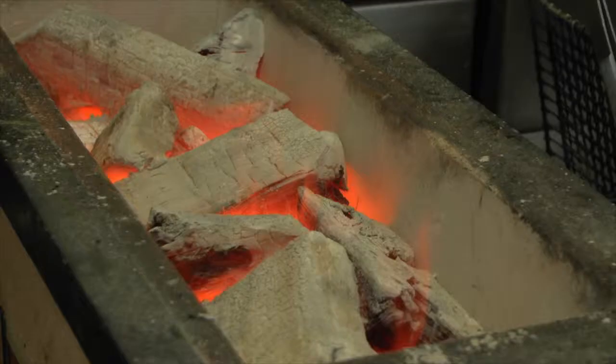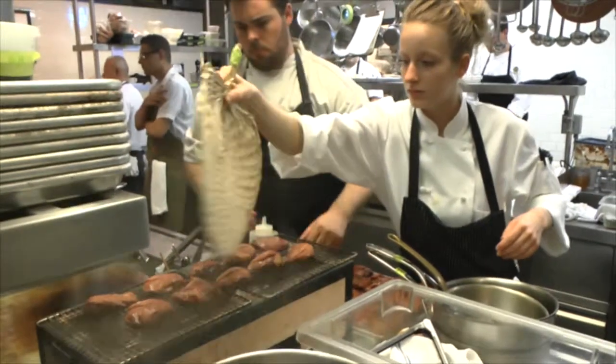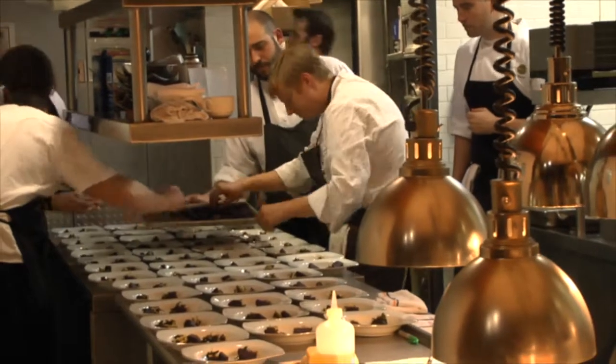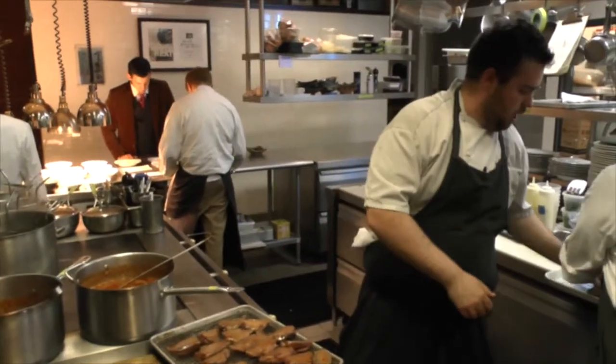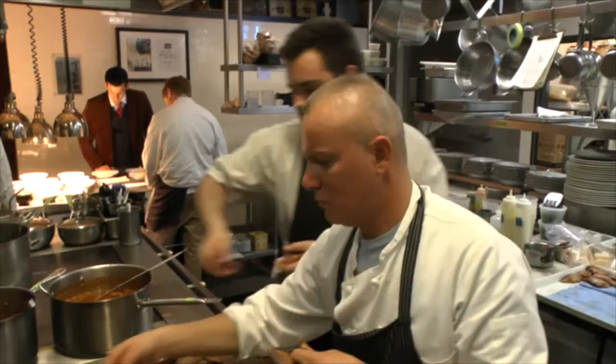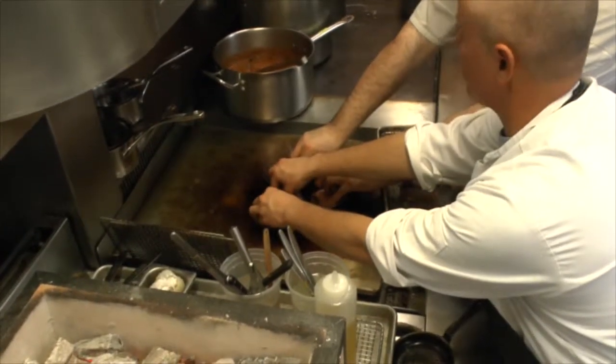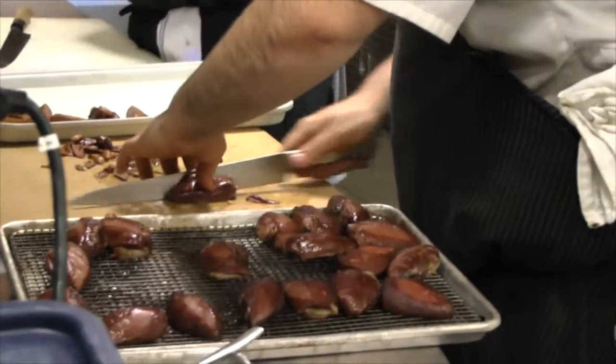My name is Mike. I'm cooking for Elements tonight. My dish is going to be a salt roasted squab with pastrami broth, sauerkraut, and sweet potato. We're searing some squab. They've been cooked in a CVAP for about an hour and a half at 137 degrees, so they're pretty much already cooked off. At this point, we're just searing them, getting the skin crispy.